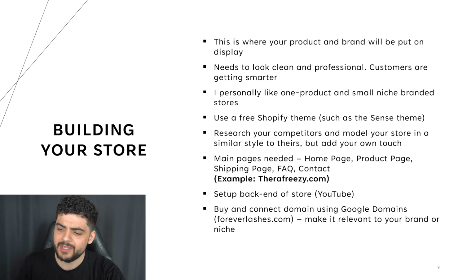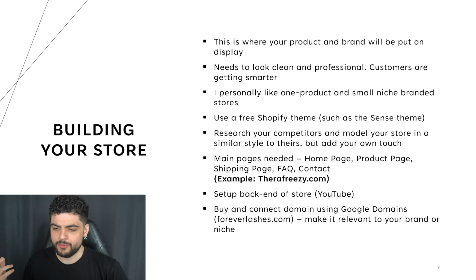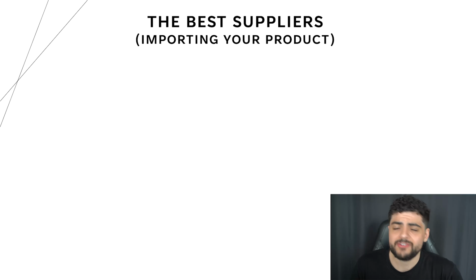Next thing you need to do is buy and connect a domain using Google Domains. So if we're selling the magnetic lashes, I'm guessing this website's already taken, but if you have your brand name called foreverlashes.com, you got to make sure it's relevant to your brand or niche, and then you can buy it off Google Domains. It's only $18 a year to buy a domain off Google Domains, and it's an automatic, really simple connection to connect your Forever Lashes URL, your website name, to your Shopify store. Very easy. Again, watch the 4-hour free course that I have on YouTube here, and it'll show you how to do that as well. So let's talk about the best suppliers.